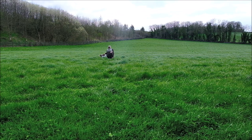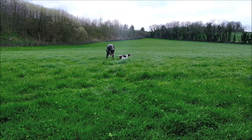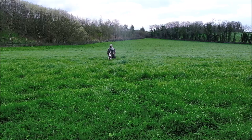I'm just going to turn my back to her. Good girl, Ruby. Now, she dropped the ball, but she did bring it to me, or at least in my direction. So we're going to work on that a little bit here now. Hey, Ruby, what's that? What's that? Whoop.